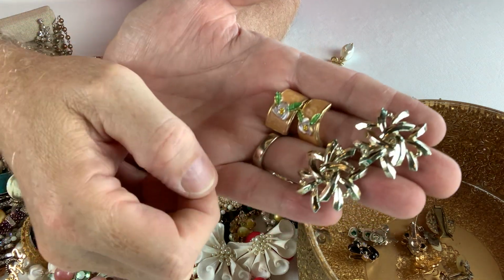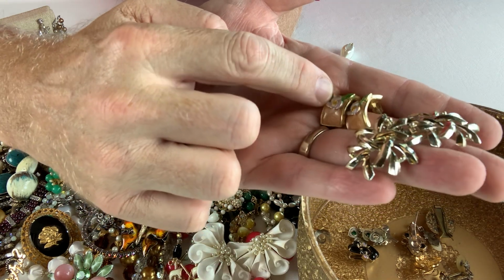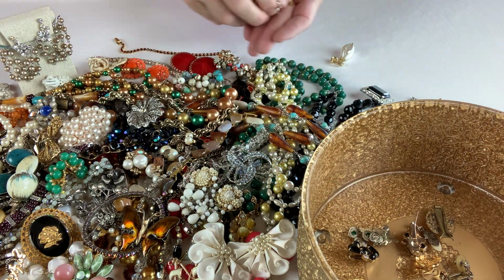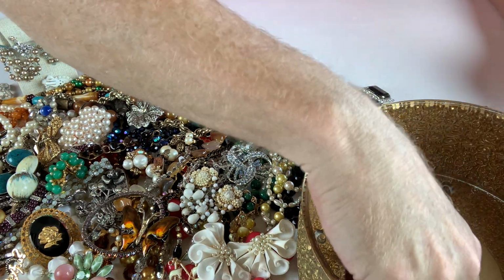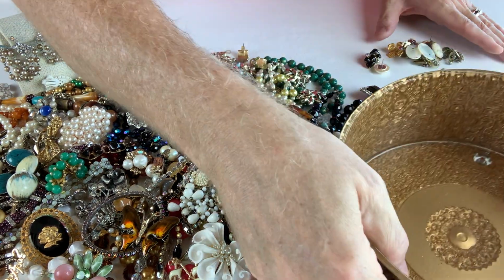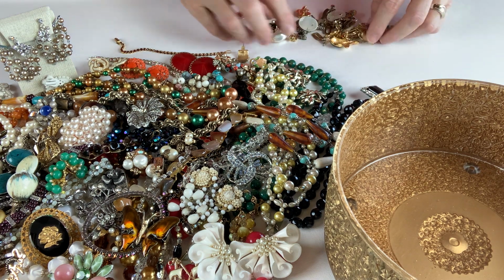So you have this one here, kind of look like pom-poms a little bit. And this one is enamel with flowers. All right. We still have matching. Let me just do this. Hopefully we will find the matches to everything.